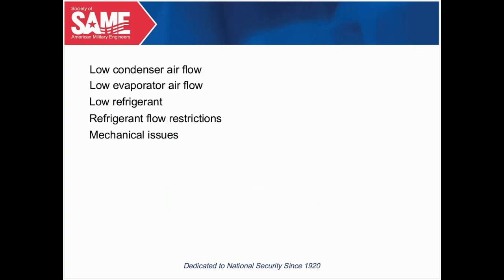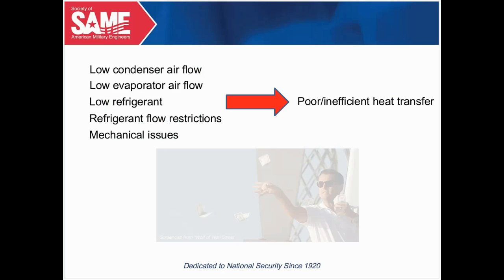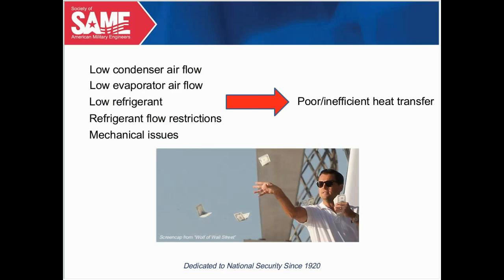So low condenser airflow, low evaporator airflow, low refrigerant or too much refrigerant, refrigerant flow restrictions, or any other mechanical issues all result in poor and inefficient heat transfer, and that directly results in a decrease in efficiency, and you're essentially just throwing your money away. There are some easy opportunities here to save some money for your client and for your building.